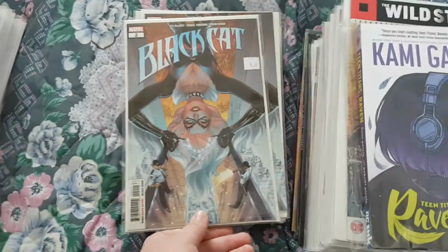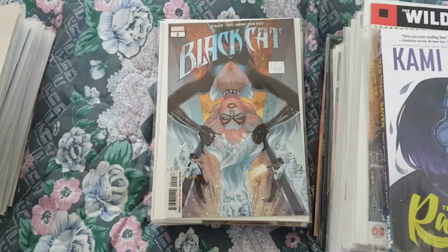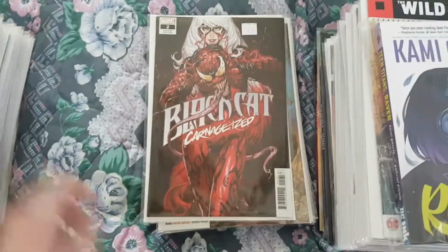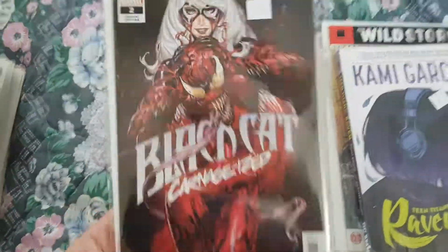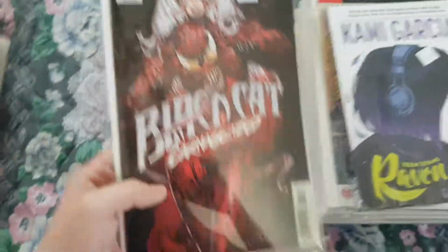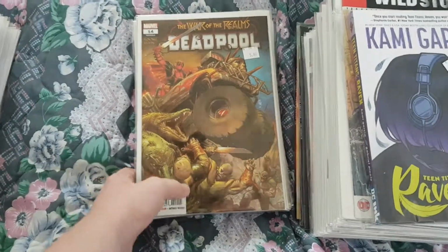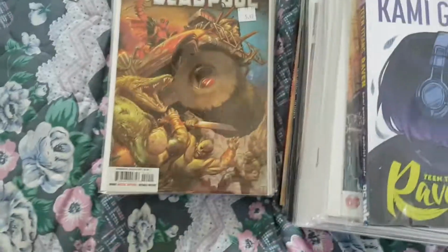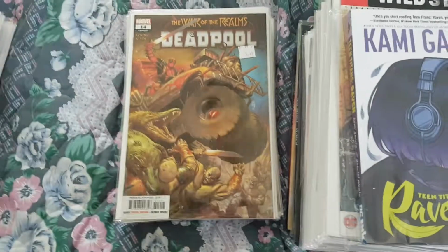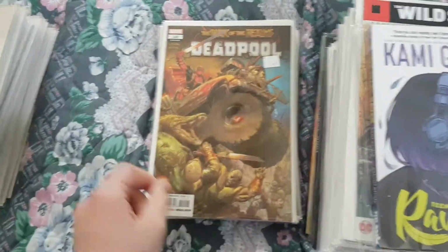I got Black Cat issue number 2, one of the newer ones I got from last night. The regular cover, the secret variants, and the beautiful Mark Brooks Carnageized variants. Oh my god, this is one of my favorite covers I've gotten in a while. It's so good, I almost wish I bought 2 just in case it does go for a little bit in the future. And the rest of the Marvel stack is all War of the Realms stuff up to number 6 of the event title. So, finishing off War of the Realms besides the Omega one shot that came out last week. I could have picked that up, but I decided not to yet.